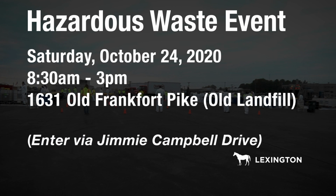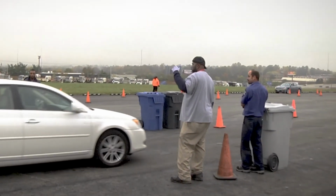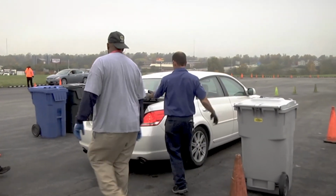That'll be at the same location where we're at today, 1631 Old Frankfort Pike, entrance via Jimmy Campbell Drive. The hours of the hazardous waste collection will be 8:30 a.m. until 3 p.m. And so for both of these events, the paper shred and the hazardous waste event, we ask that all residents please help us out, help keep everybody who attends safe by remaining in your vehicles at all times. This will be different from previous events in that we want to keep you safe.